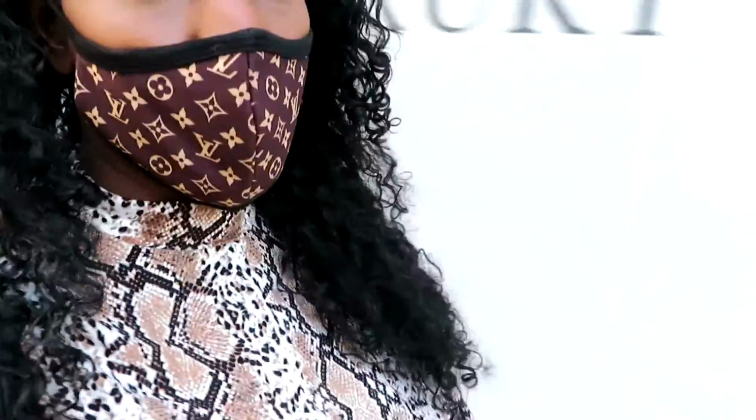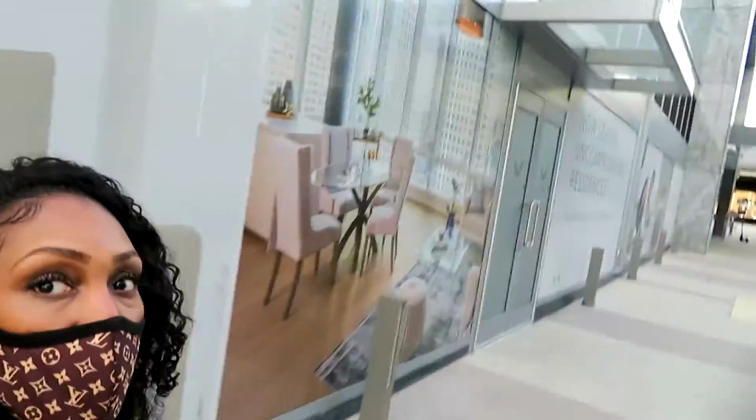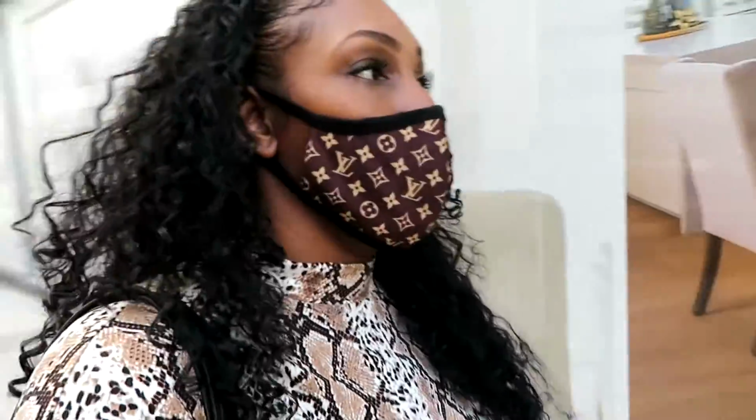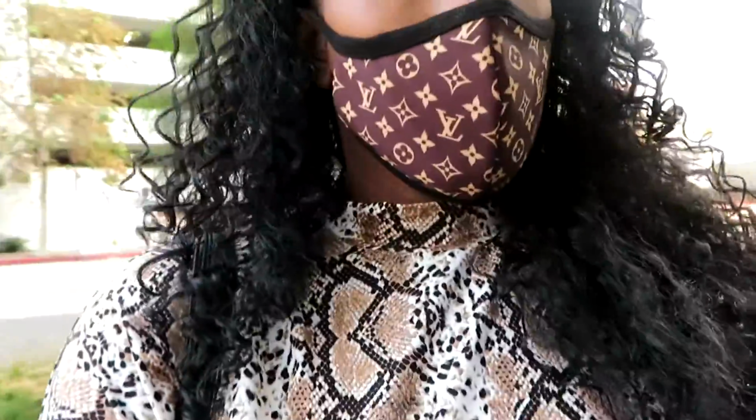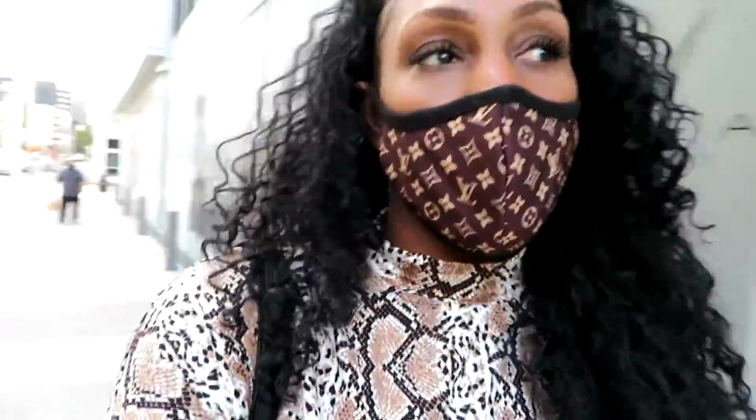I'm not really sure, but it kind of sucks because I have to leave my car in that area that I'm not supposed to be at. So I think this is the place right here. Not sure. I think this is the place. Nope, that's not it either.